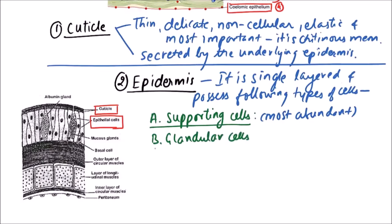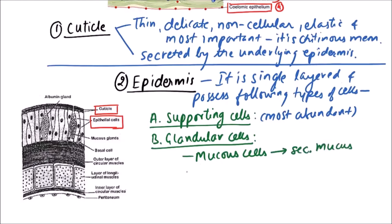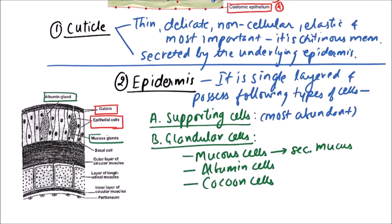Next one is glandular cells. Glandular cells are of various types like mucus cells that secrete mucus, albumin cells, and cocoon cells. We can observe the albumin glands, mucus glands.